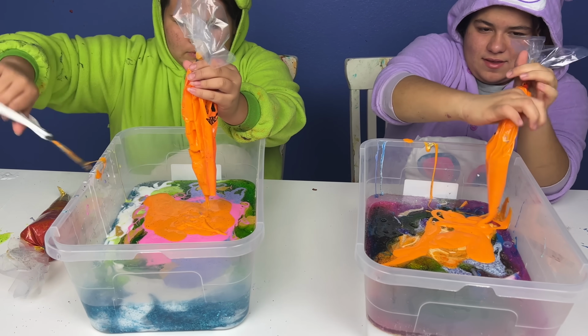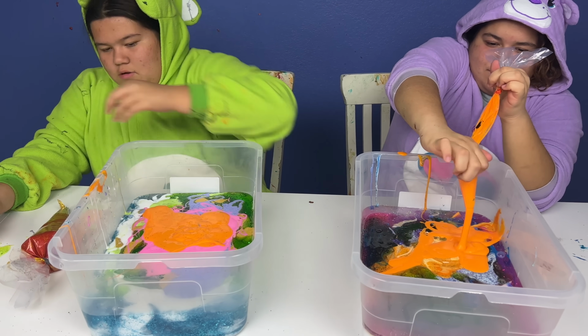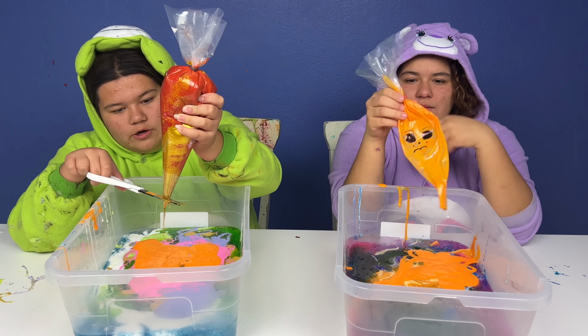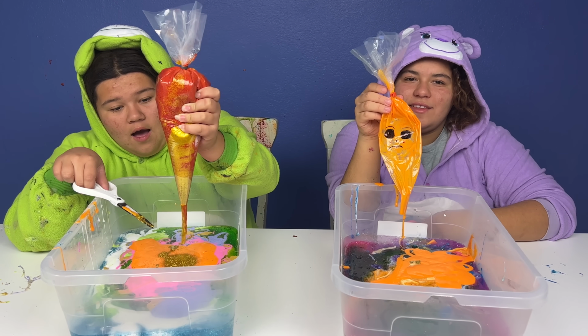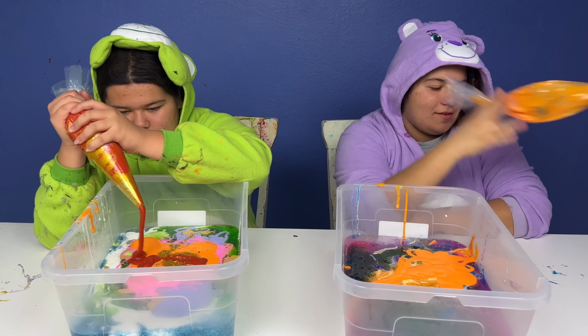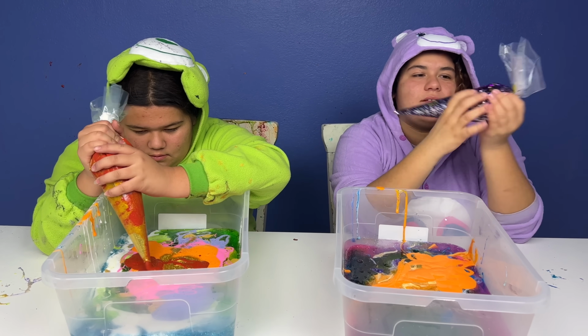Wow, guys. Guys, let's snip it. This looks like it's wool glitter at the bottom. Guys, look at the face. This is what it looks like empty. Look. Oh, man.